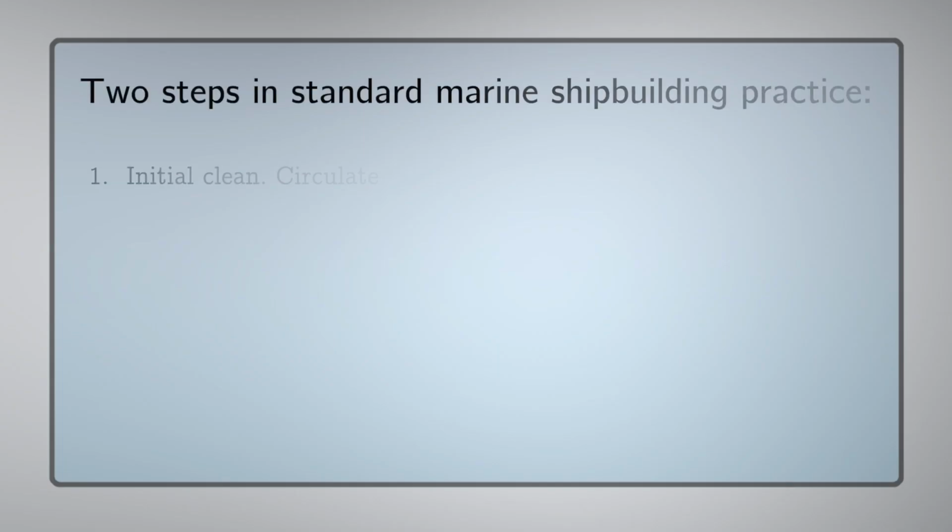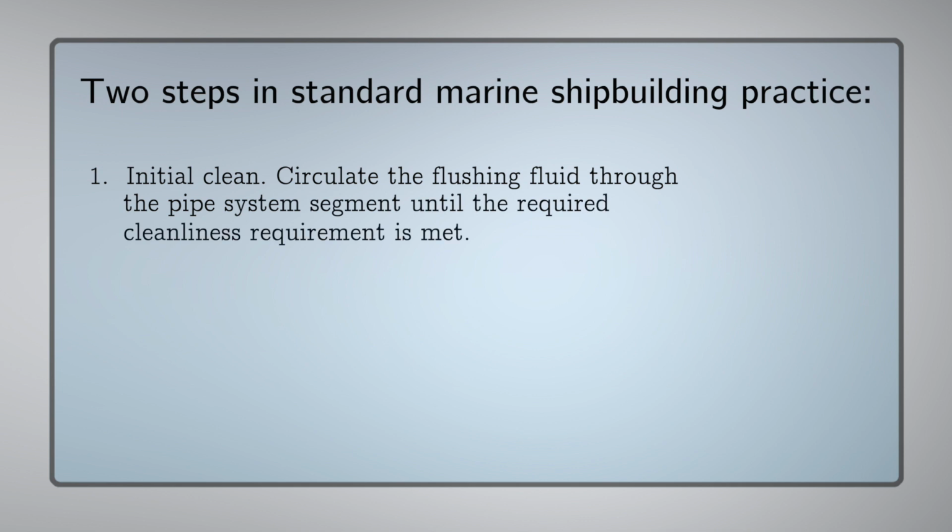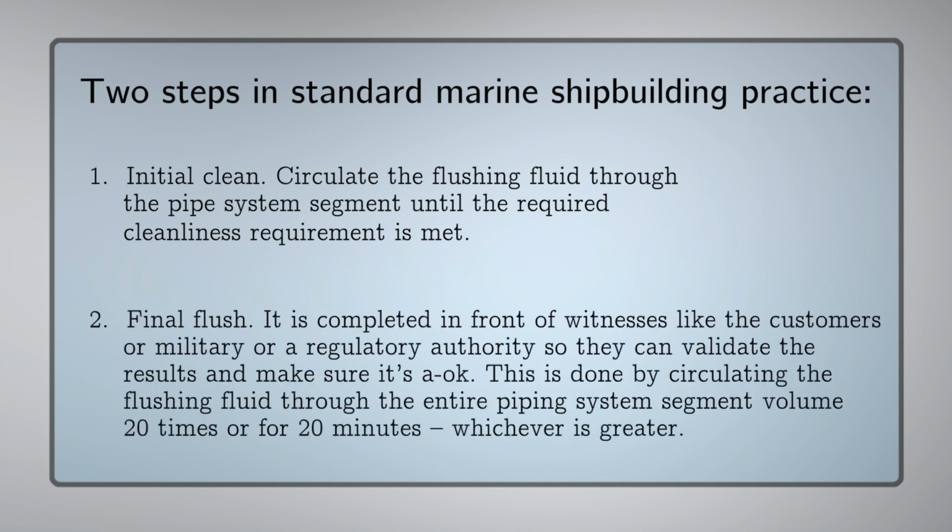Here's your last task. We give you full responsibility of helping us get the ship ready to sail. There are 2 steps in standard marine shipbuilding practice. Step 1 is the initial clean. Circulate the flushing fluid through the pipe system segment until the cleanliness requirement is met. Step 2 is a final flush. It is completed in front of witnesses like the customers or military or regulatory authorities so they can validate the results and make sure it's A-OK.